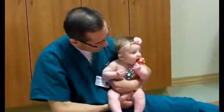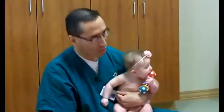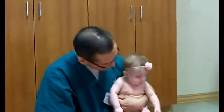So we looked at grasping patterns, some reflexes, some movement patterns, and some sensory with vision and hearing. And some babies will typically develop at different stages, some a little sooner, some a little bit later. And if you ever have any questions or concerns about your developing baby, contact your pediatrician.